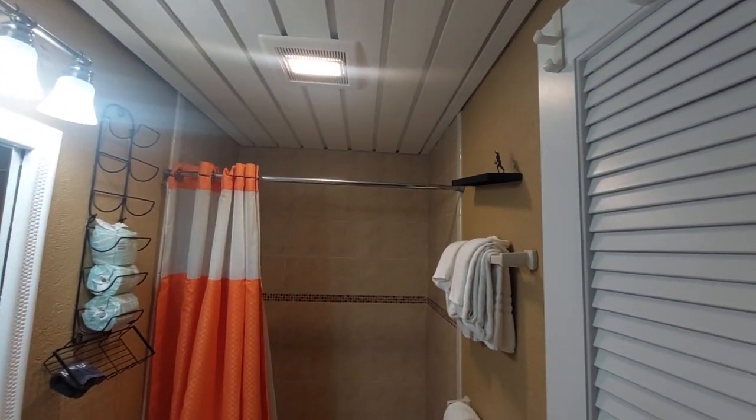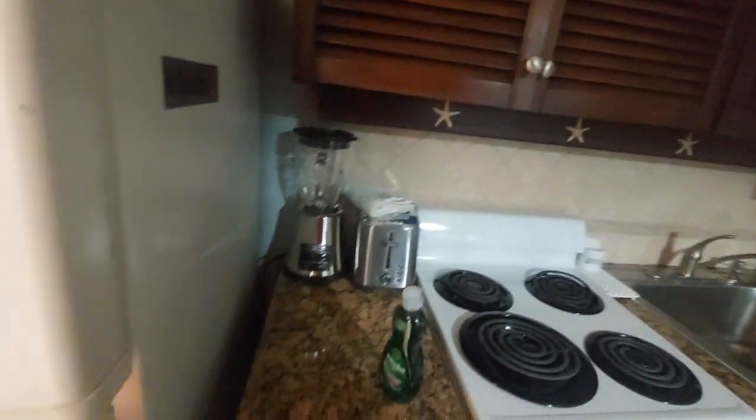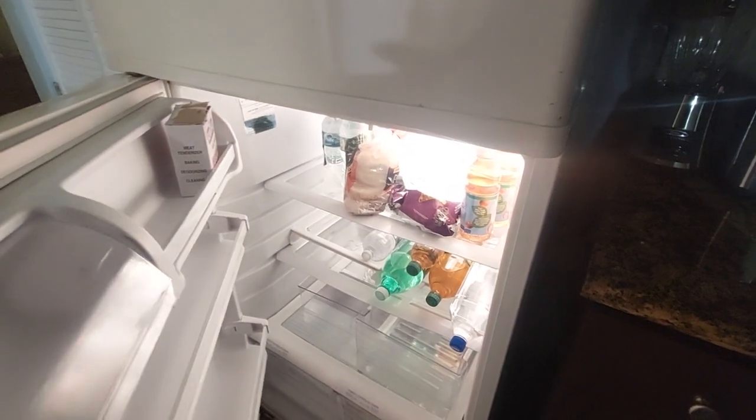It seems pretty well kept. There are a couple things that I did notice, but just a little wear and tear. Then the fridge here, which I've already put some stuff in it. But you can actually opt to have your fridge stocked by a concierge.